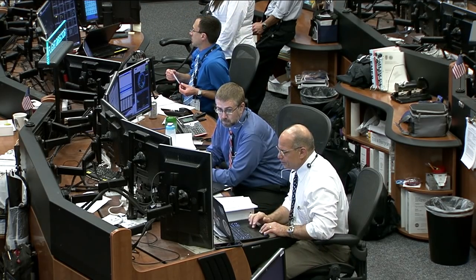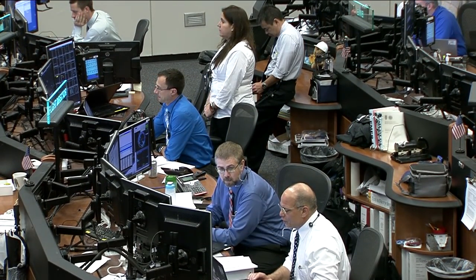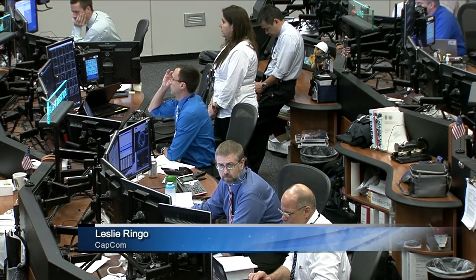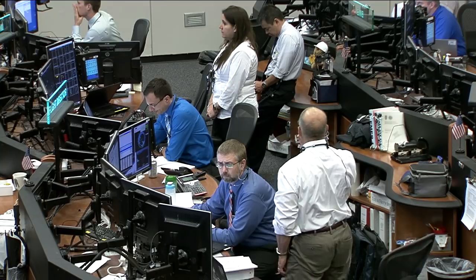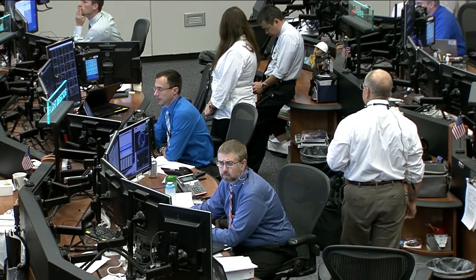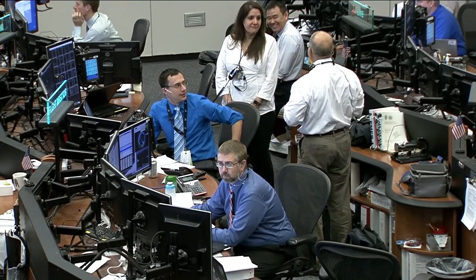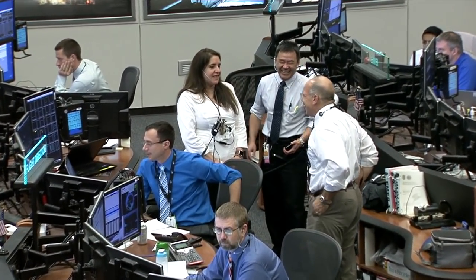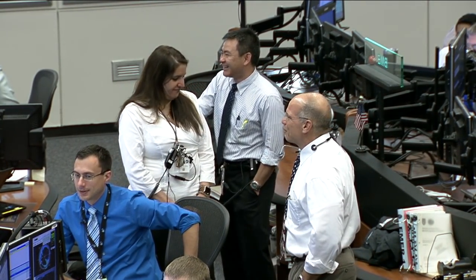There are another pair of Capcoms, spacecraft communicators, who have just come on. Standing is Leslie Ringo. She will be the Capcom talking to Scott Tingle and Norishige Kanai during the period up through and including the pre-depressurization of the crew lock section of the Quest airlock. And to her right is Japanese astronaut Aki Hoshide, a veteran astronaut who will be the ground IV or intravehicular crew member who will be talking directly to Feustel and Arnold as they work their procedures outside of the Quest airlock throughout the course of the day.